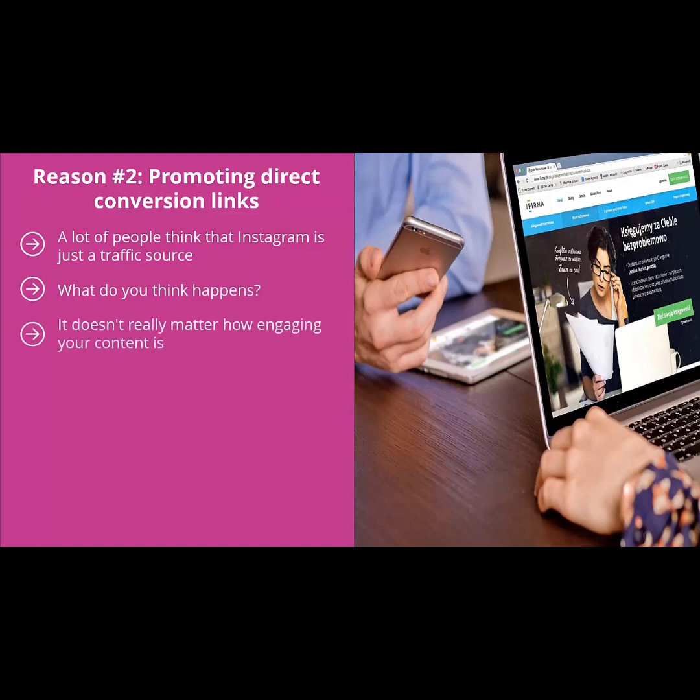It doesn't really matter how engaging your content is. If you are not qualifying people or helping them overcome some serious structural questions regarding whatever it is you're trying to promote, you're probably not going to achieve much with the traffic. I'm not disputing the fact that people do pull a lot of traffic from Instagram. But anybody who has ever tried online marketing knows that just because you get traffic, it doesn't mean you get conversions. Traffic, click-through, and conversions are totally different things.